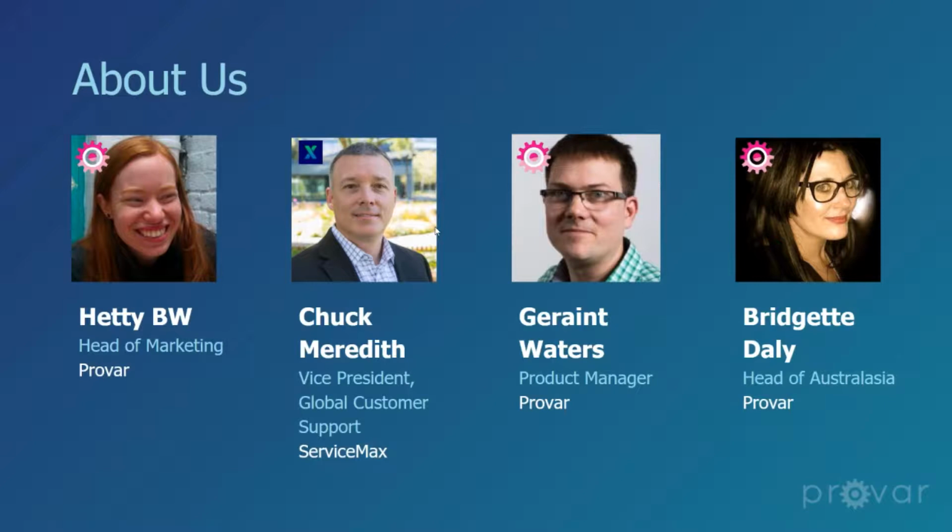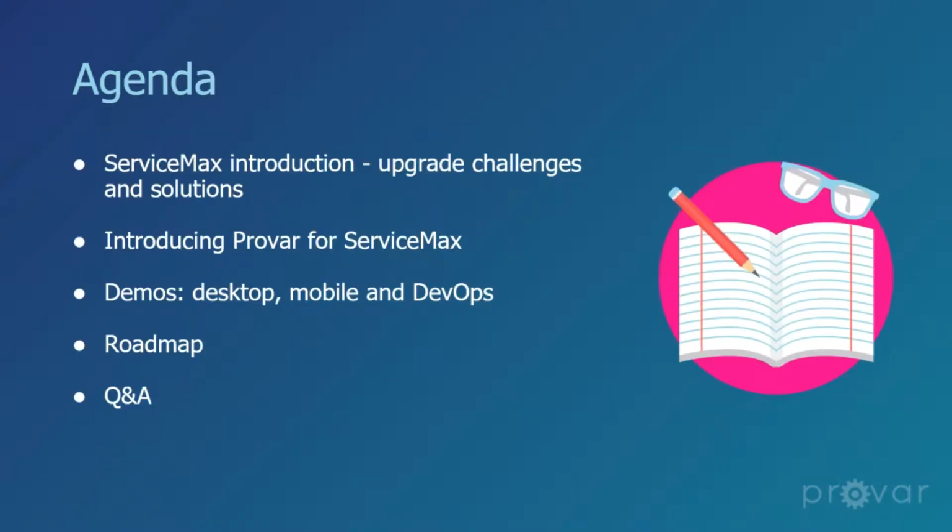If we carry on by taking a quick look at the agenda today, we'll see that we're going to start by talking about some of the challenges around the ServiceMax upgrade space and what solutions are available for that. And then we'll move on to talking about the testing solution that Provar's developed for ServiceMax and get into a few live product demos. And then we should have some time at the end to talk about our roadmap and answer any questions that you might have about the content that you've seen today.